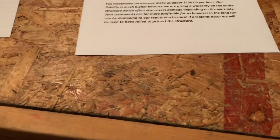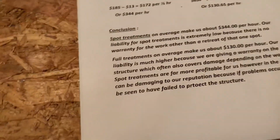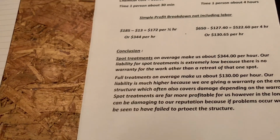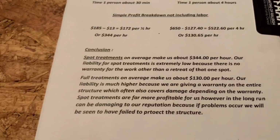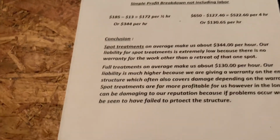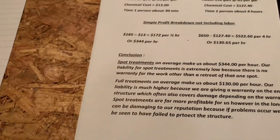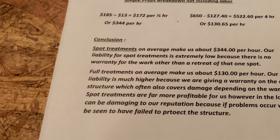You're not giving good protection, and it's literally a few $100. It's not that much more expensive. You know, on average, spot treatment is around a third of the price. Most of the time, about a third of the price of a full treatment. You know, and why not do that? If you do a full treatment, the entire structure is warranted for a year automatically. It may not cover damage, but it will at least cover retreatment. But it's just, to me, it's such a better deal.